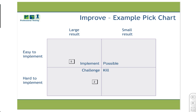I have a little example of that. You can make a division between easy to implement and hard to implement. And you can look at large result and small result. As you can imagine, when you put your ideas on this map, the top left corner holds the things that make us most happy at the start. They're easy to implement and we expect a large result, so we want to implement that right away. When we are in the bottom left corner, it's hard to implement, but still large results. Well, it will take some more time to implement, but that's okay as well. We can start on those.